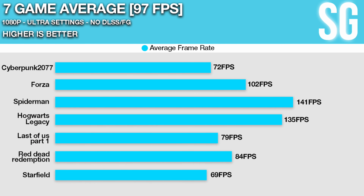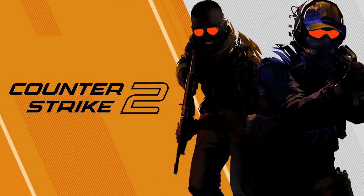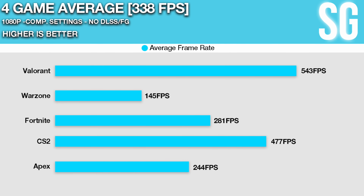But of course, it comes at a premium. I will talk about the pricing in just a second, but in terms of gaming performance, this is a great 1080p computer. I mean, you can expect well over 80 FPS on average at 1080p high to ultra settings in high demanding games. And if you want to play esports games like Fortnite, Valorant, CS2, you can expect well over 300 FPS on average. So feel free to go with a 240Hz, possibly even a 360Hz 1080p monitor.